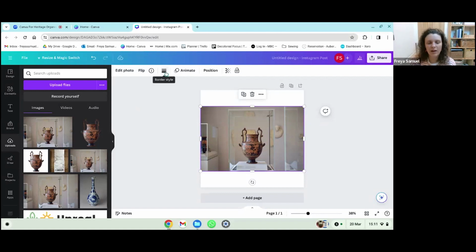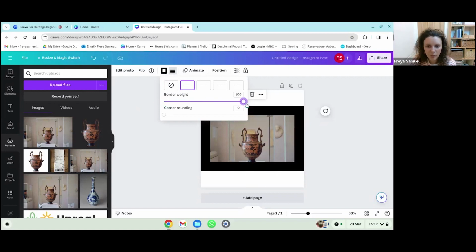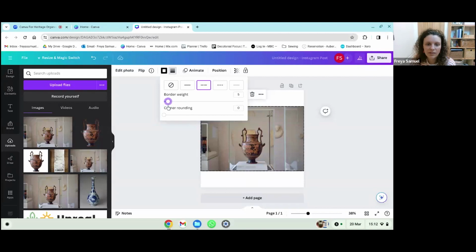You can use this set of 3 lines to create borders around your image. So you've got a sliding scale here for border weight. So that is a 1 pixel size border. It's very thin. And as you drag it, it gets more and more enormous. That is one hell of a border. And you've got different border styles as well. So if you've got one like that, you could have a nice kind of dashed border, lots of dashes and dots, or click this dash icon here to make no border.